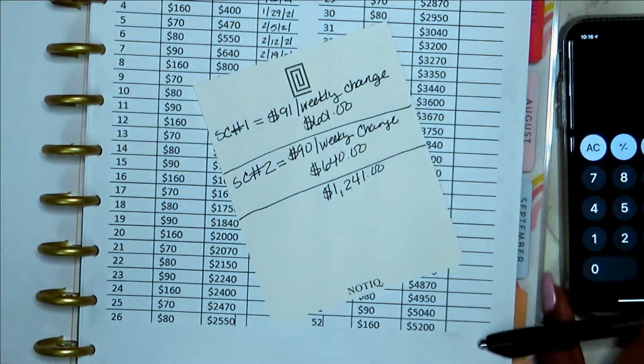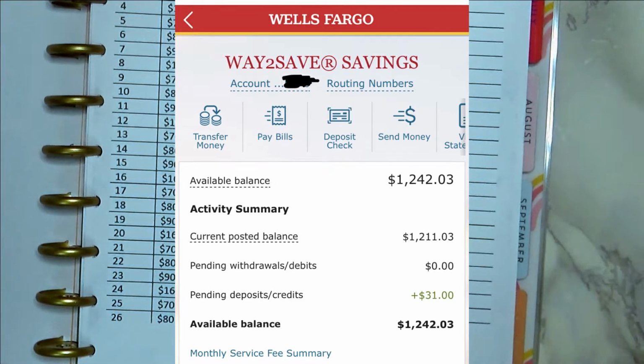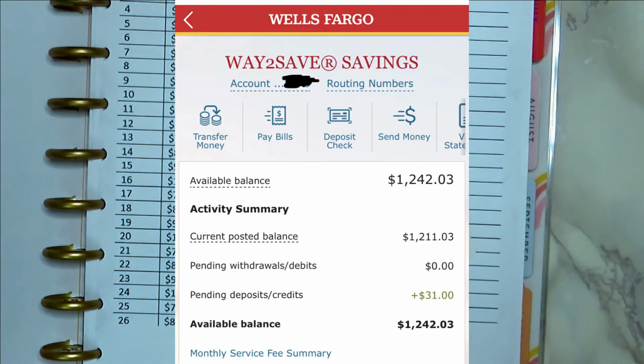So I'm going to go ahead and post a screenshot here. Now this is a screenshot of my Wells Fargo savings account. This is where I'm saving my entire savings challenge amount and balances. Now I did move Q1. I did move Q1 over to my Ally checking account, and I'll show that, like I said, later when I'm doing my totals and everything.